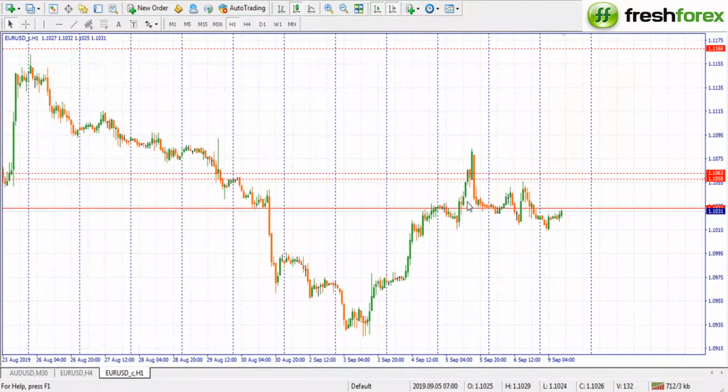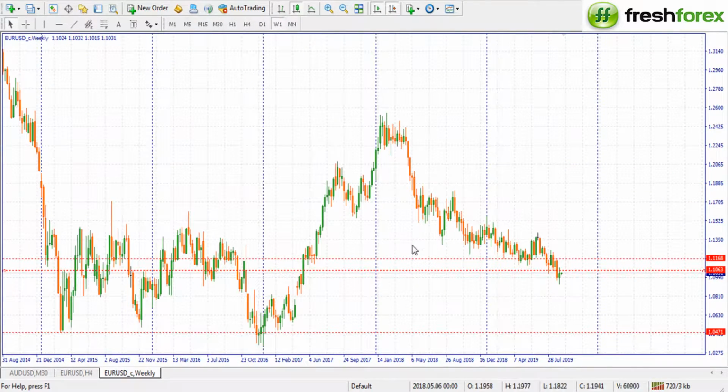On the 1 hour, the same level still holds, so I don't want to draw lines on this one. I remain with the weekly line and the 4 hours line. This is a sell, have your stop loss, then our take profits on the weekly, which is this one.